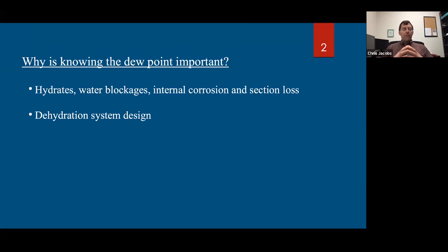And finally, the last bullet point here, and this is very important, is you cannot design your dehydration system until you know what the dew point is. Otherwise, you're trying to guess how much water is in there, and the design of the dehydration system depends on the actual volume of water.